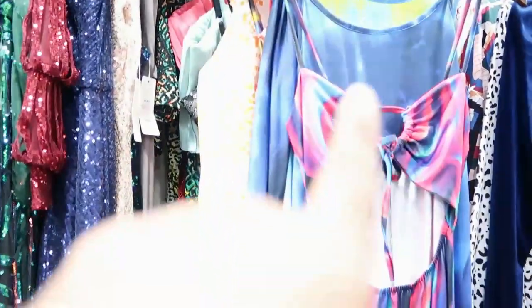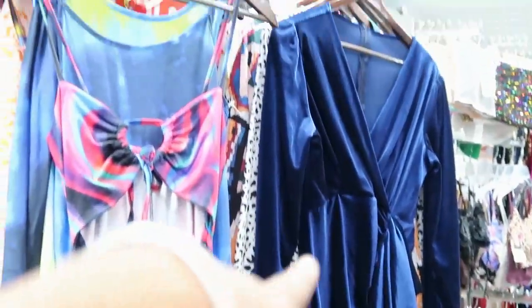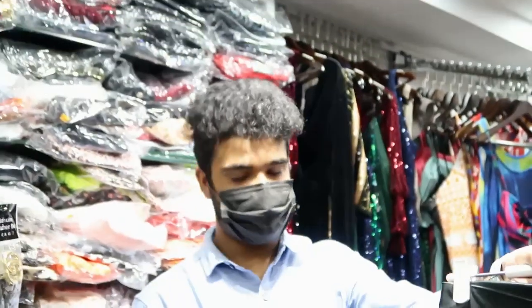So this is a summer appropriate, modern dress. This is also party wear. So I'm going to show you one by one. Let me start with this leather skirt. What's the price? 800 rupees. So this leather skirt is 800 rupees.